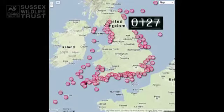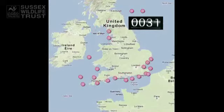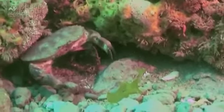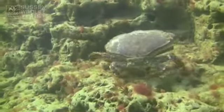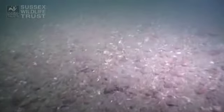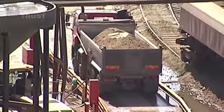Now, we've heard that the Department of Food and Rural Affairs proposed to consider only 31 of the 127 sites that we've identified as being in most need of protection. That's not enough. We need a lot more than 31 if there's going to be a proper network of protected sites where our marine wildlife can come back from the brink. It's a really disappointing decision that will mean much of our most precious marine wildlife could be destroyed through overfishing, seabed trawling and gravel dredging.